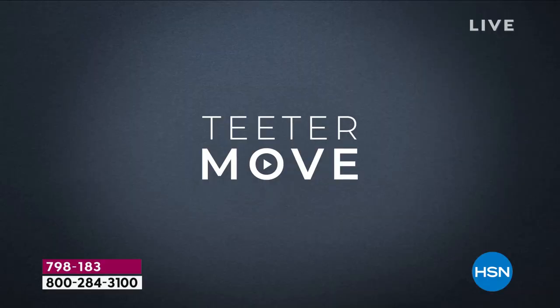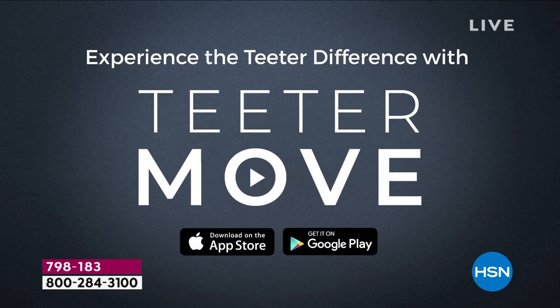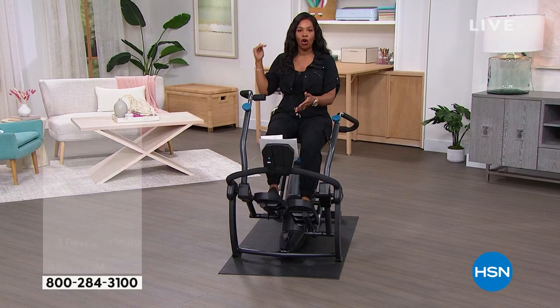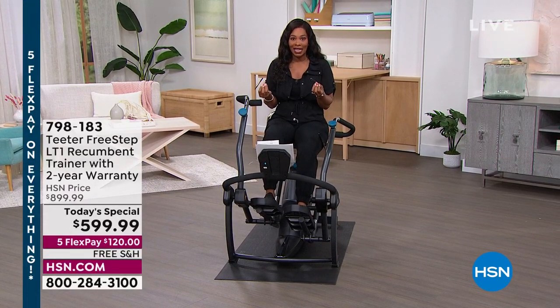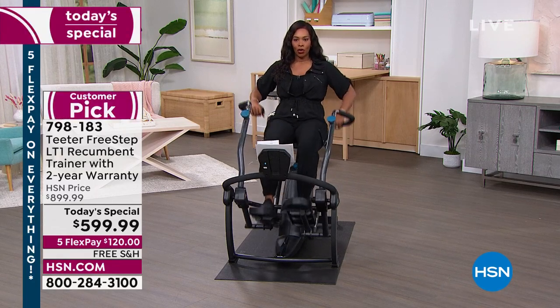Do you notice that this is not plugged in anywhere? Because you don't need to plug it in. It's totally quiet. You don't need to be tethered to a wall. You can use this anywhere. You can adjust it whether you're shorter or taller or anybody in between. It can hold up to 300 pounds, which is fantastic. And you're sitting down and getting a total body workout.